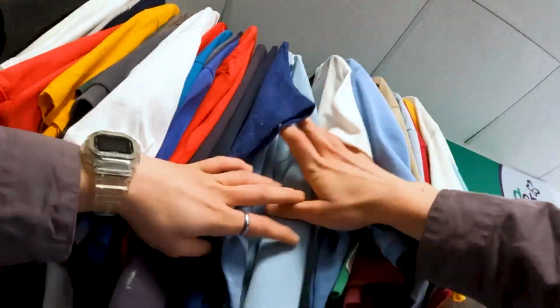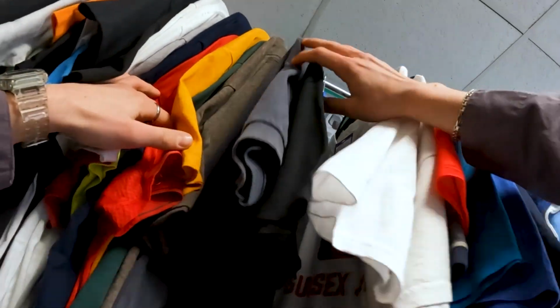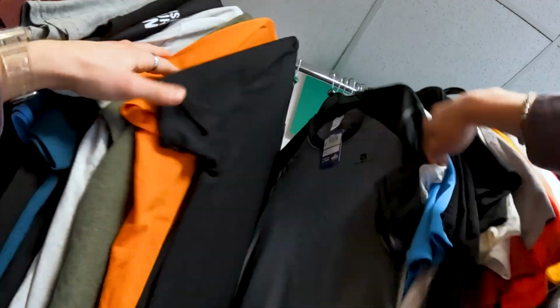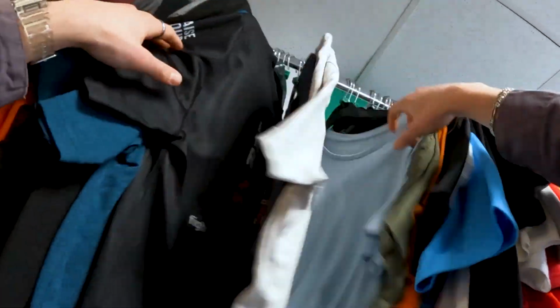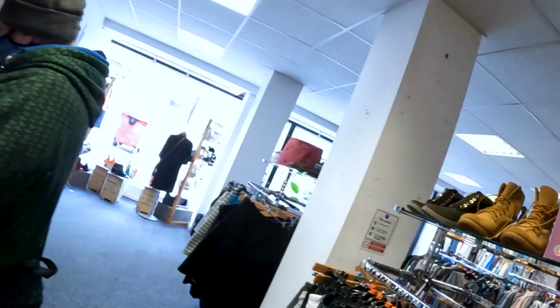When I headed inside, I went straight over to the t-shirts and I started going through, and once again they had quite a lot of graphic t-shirts in here. I really like this Sussex Jam one. Don't know why. I thought it was interesting. It stood out a little bit. I also really like this t-shirt that had this dinosaur on it. I'm not going to try and butcher whatever that first word says, but I thought it was quite interesting. It was a cool print. But I then went round to the rest of the stuff in this charity shop, had a little flick through, and I could not find anything else interesting.